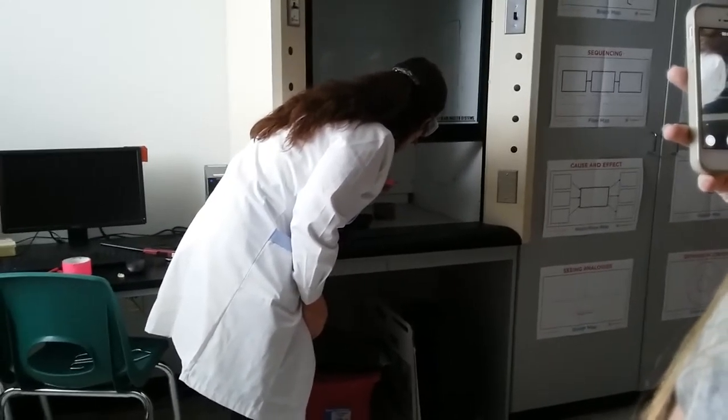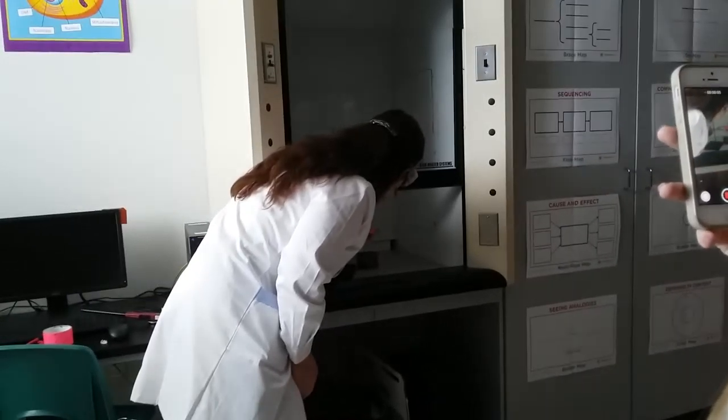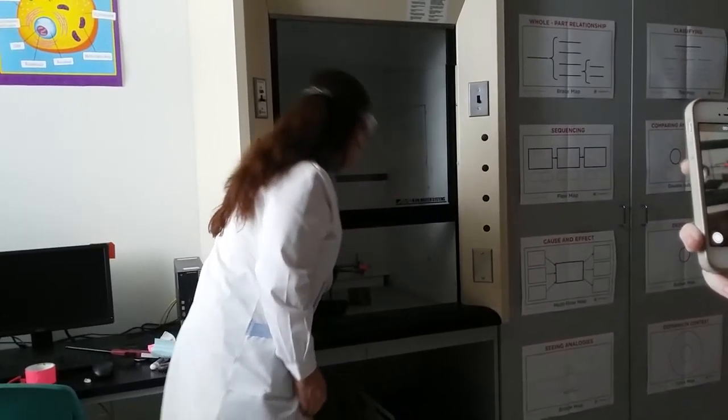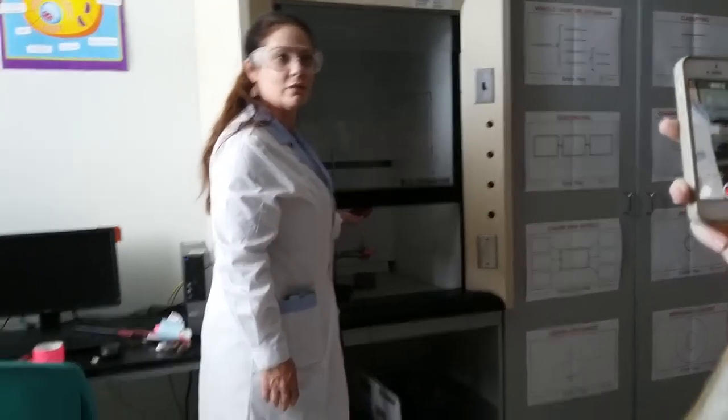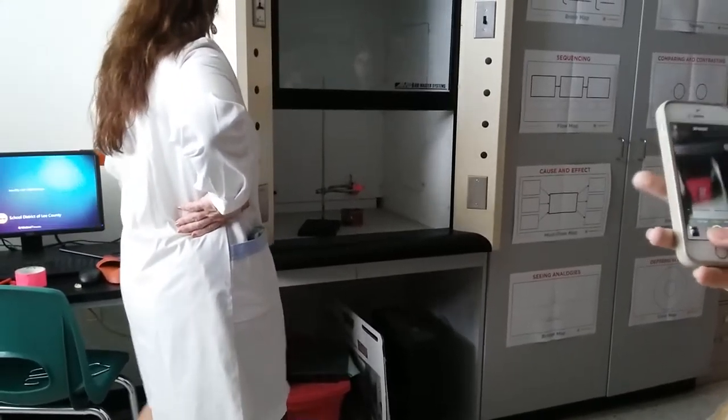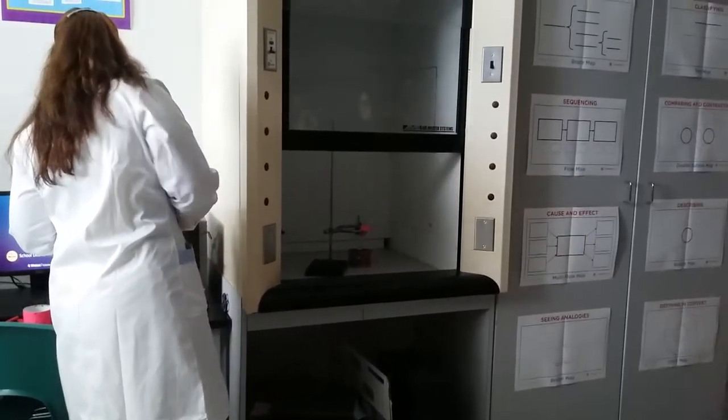Potassium actually melts extremely quickly once it starts. So we're literally waiting for potassium to boil. That's it. Let's get our bear friend ready.